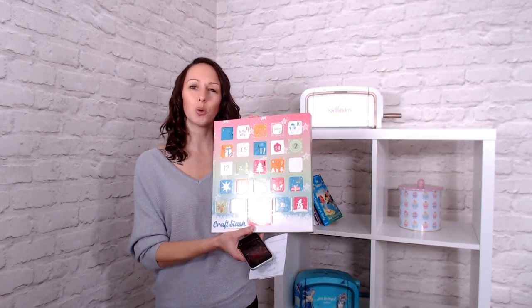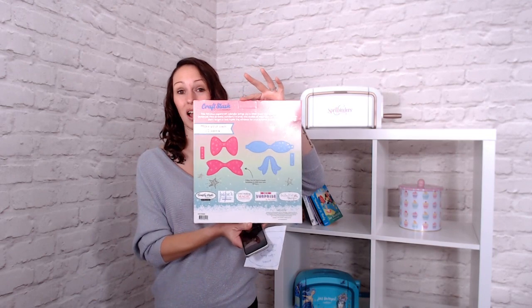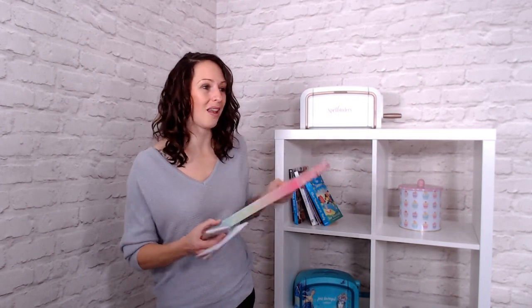Now, if you imagine how much it would cost you to get 25 dies, what else have we got in there? Stamps as well, embossing powders, things like that. Lots and lots of embellishments in there as well. 25 items for $29.99. There's also papers in there. There's downloadable papers. There are things on the back for you to cut out and use, templates and such. This is such a bargain. I'm really, really excited about it. So that's the Advent calendar.